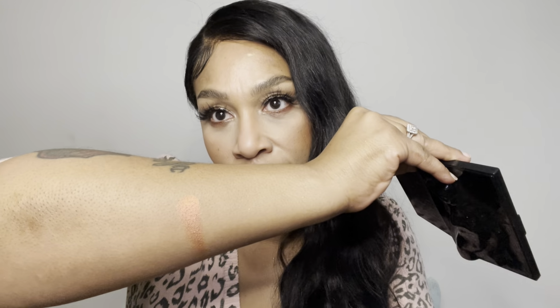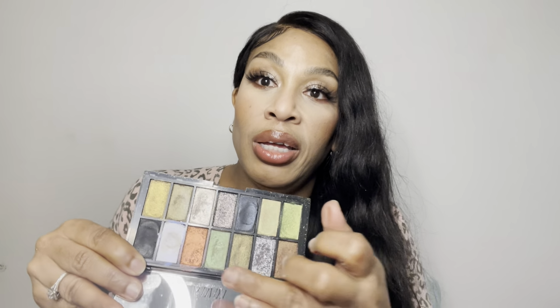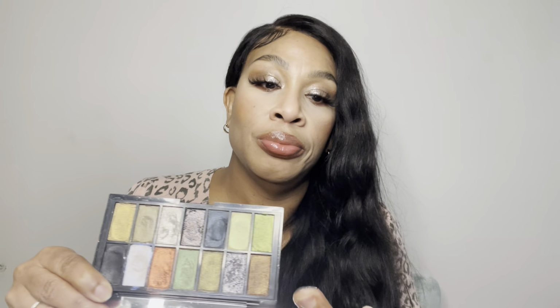I need a good space for this palette. Oh, let me just put that right there. All right, let's go. So let's go ahead and start with this one. I'm not gonna swatch all these shades, y'all. Look at that. And I wanna do this one. I like this shade here too. Look at that. It's like molten.